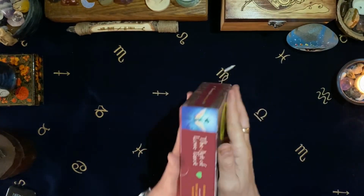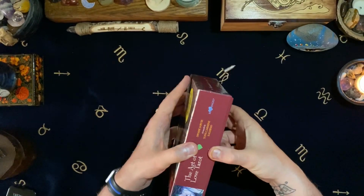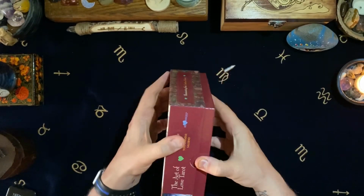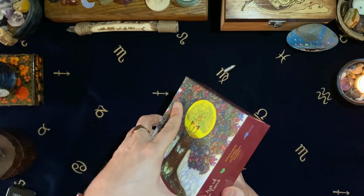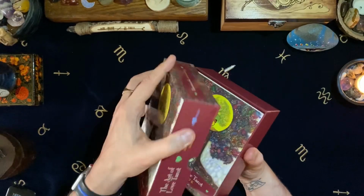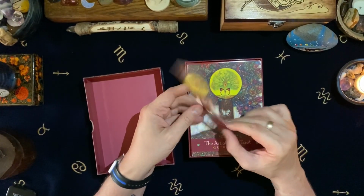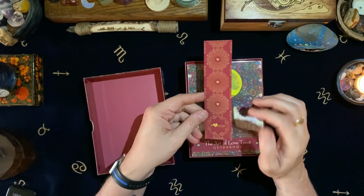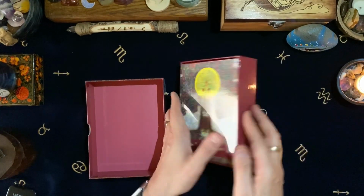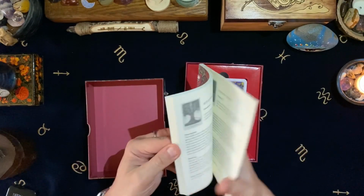As you can see, it's a nice sturdy box. It has the thumb cut-out bit so you can part it pretty easily. First time is always the hardest. There we go. Oh, and we get a bookmark. It's novel and really nice, a Blue Angel bookmark, the same design as on the front. Here's the book. The cards are nice and big, and we'll look at the cards in a minute.